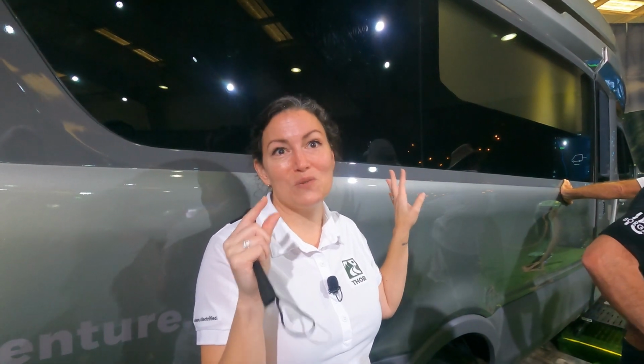In addition to that, there's a huge movement right now of being location independent and being able to work from anywhere. This has 5G built into it. So as long as you have one little bar, you will be able to work from anywhere. It's pretty cool. In addition to that, there is Alexa in this vehicle.